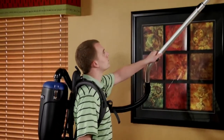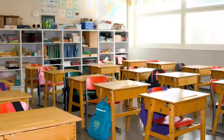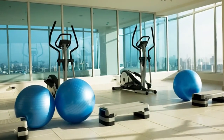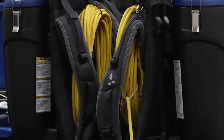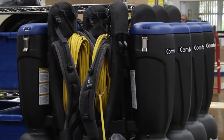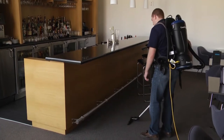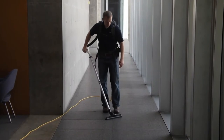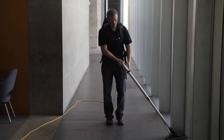The Comfort Pro can be used to effectively clean a variety of facilities, including schools, hospitals, office buildings, health clubs, casinos, and churches. Each model is backed by an extended 3-year warranty on parts, labor, and motor, with lifetime warranty on the molded body parts. Power-Flite's innovative Comfort Pro offers CRI Gold level performance, superior comfort, and unmatched productivity in a lightweight, durable backpack vacuum.